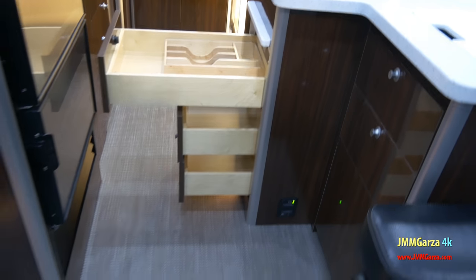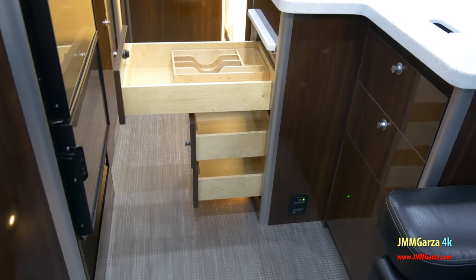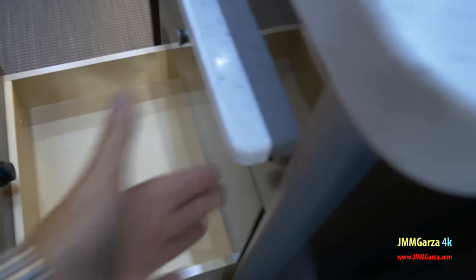So 1, 2, 3 right there, and you have a little silverware tray there that you can move around. I'm going to move it around just to show you I can move it around. Yeah, I'm moving. Amazing, huh? There you are. I love this Airstream. What do you think? Do you like it? Do you have $200,000 to spend on an Airstream? Many of us don't, but there are many of us who can afford it.